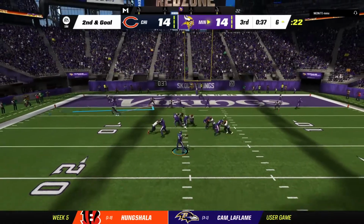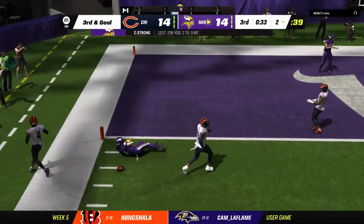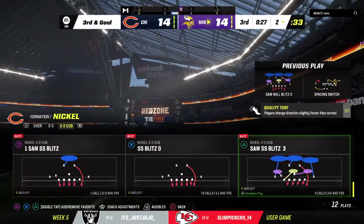Looking to throw on 2nd down. Strong. And Cook has it, left side. And he's able to get it down to the 2-yard line. That time the completion goes for 4 yards, and we're set up with a 3rd and goal.